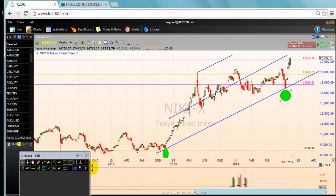Now I choose only one point here at the top, and I make it parallel. So the first line is the blue line. I choose one point here and I draw a line that is parallel to the first line that I draw here. The median line of this blue channel is the one in the middle here.